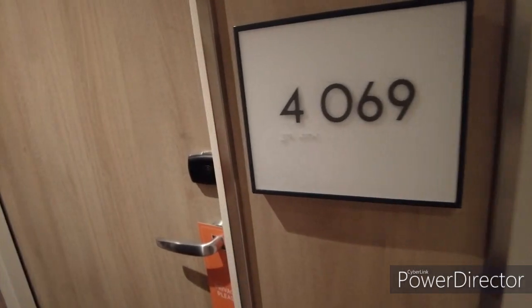We are staying in a VH category on the fourth deck, number 069. Let's check it out.